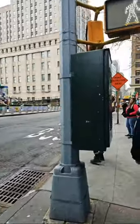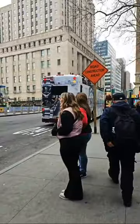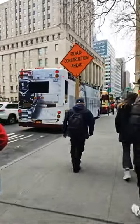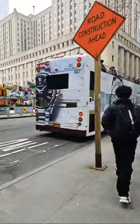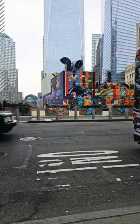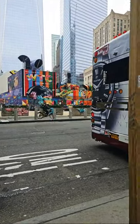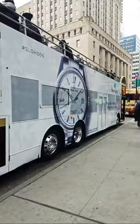All right, so we were making a left at Leonard. I don't even know where Leonard is, but somehow I have a feeling Leonard is way up there. Look at that. It says WTC, welcome to the World Trade Center. How colorful is that? Gorgeous. And here's a tour bus stop.